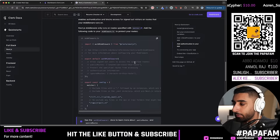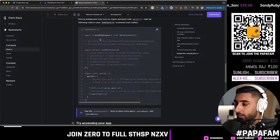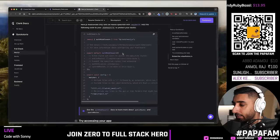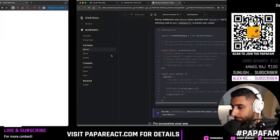Now, here's the interesting part, right? We're using the Clerk 1.0 documentation right now. The reason I'm going to show you this is because I want to do this and then change it to Clerk 2.0, okay? We're going to copy this. At the time that you're watching this, it could already be 2.0 by default, so just bear that in mind, but I'm going to show you right now how we can do it. By the way, guys, everything is protected by default in Clerk 1.0.